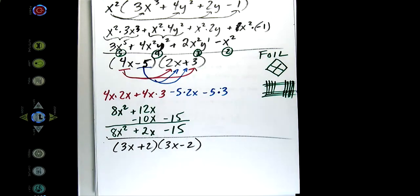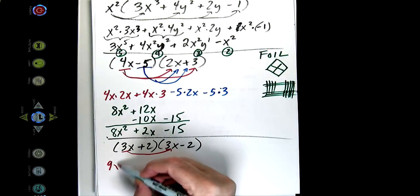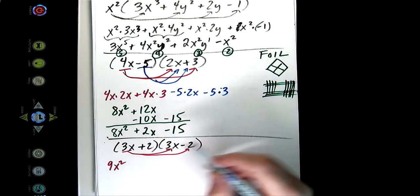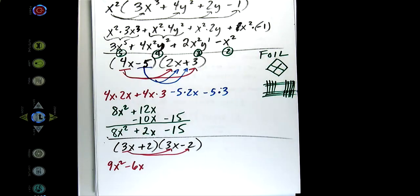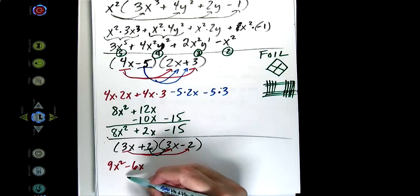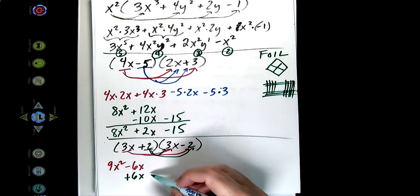Alright. Let's do the distributing thing and I'm gonna just do it one at a time rather than writing out this line. I'm gonna just do the first parentheses. I've got 3x times 3x. 3 times 3 is 9, x times x is x squared. And then I'll do it times the -2 and I get -6x. And now I'll do the next one, I'll do the +2. +2 hits the 3x and makes +6x. And I'll stack that underneath my other x term. And then 2 times -2 is -4.